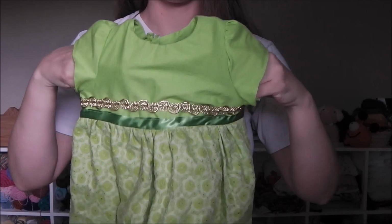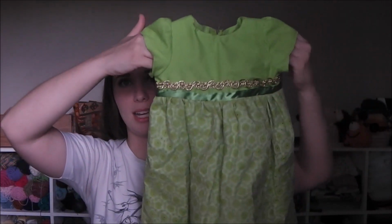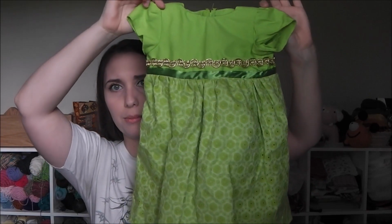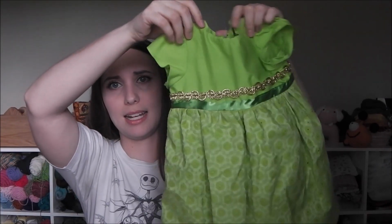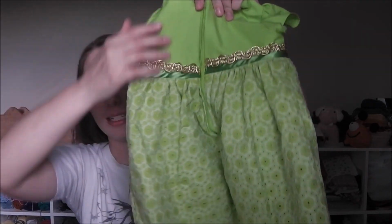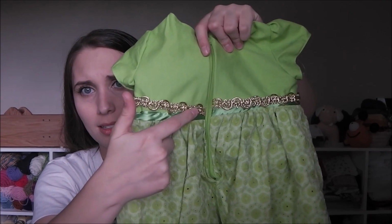I'll put a little onesie under her and put this on, see how long she lasts in it before we have to take it off, because it's Georgia and it's starting to get really hot here. We've had days over 90 degrees lately, so I don't know how long she'll last in this. But I think it went pretty well, except for, like I said, I should have hand sewed down the top of the ribbon. And then in the back, it doesn't line up 100%.